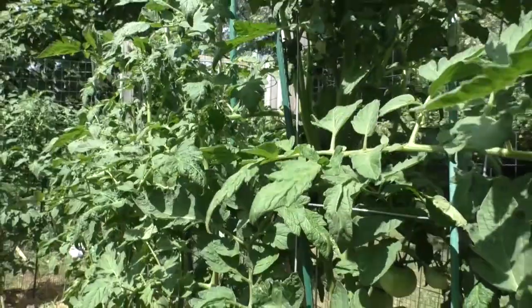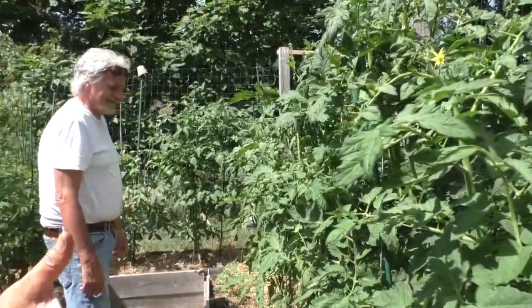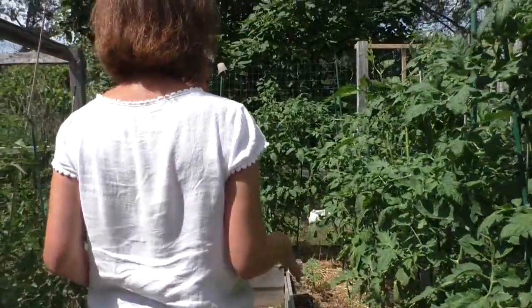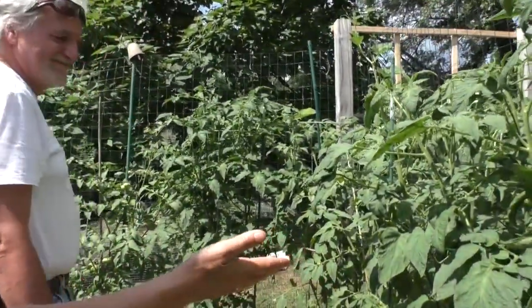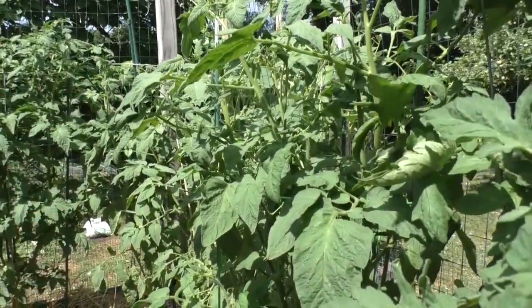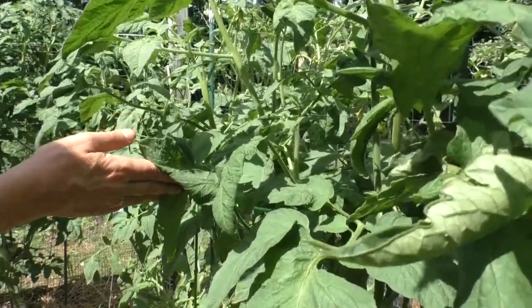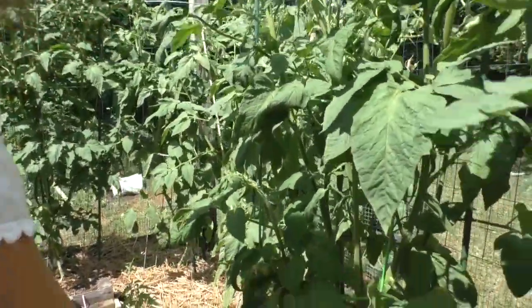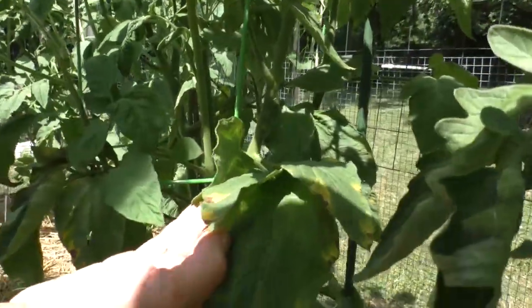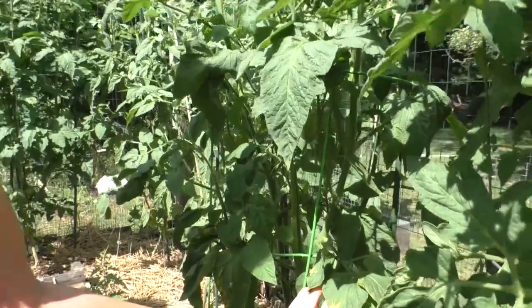This is a later variety. This comes in after about 90 days, so probably not till the end of August, but with the way things are heating up, probably sooner. And then these are Brandywine tomatoes, a pink Brandywine, an Amish type tomato. We start that from seed. They're delicious, but a little hard to grow. They almost always get blight, which they're getting, even though I'm trying to be on it all the time. But it just always happens. You really can't avoid it.